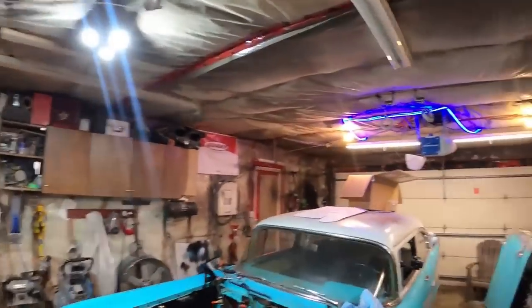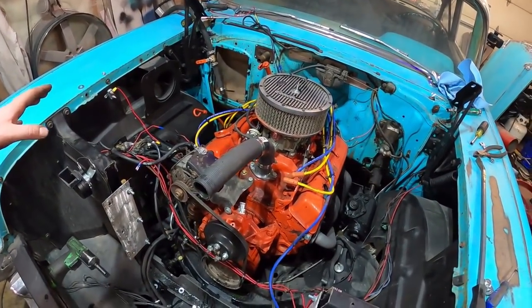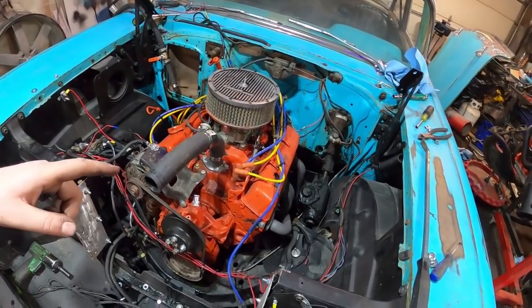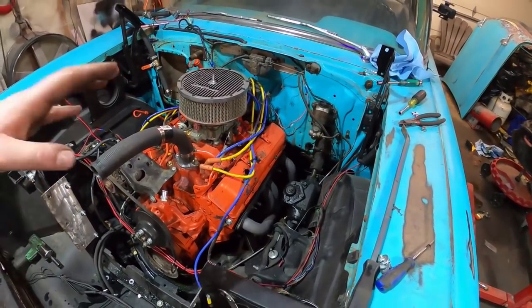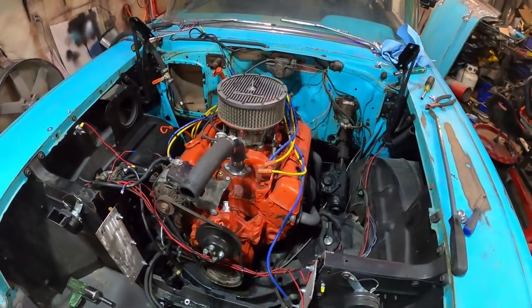Alright, half hour later. Headers are undone off the motor. Everything underneath is all taken care of. Coolant lines are out. All the electricals are disconnected from everything. Throttle linkage is all undone. I mean, it still looks the way it did, but everything's basically ready to come out.